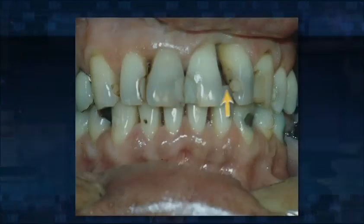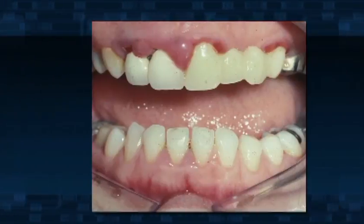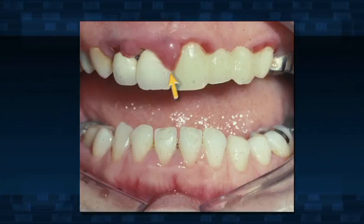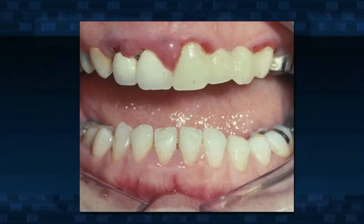Some form of gum and bone disease is present in the mouths of most adults. Gum and oral bone diseases are usually painless and slowly progressive, so you don't really know they're there. Usually you see red, swollen, and inflamed gums, bleeding on cleaning your teeth, flossing, or eating hard foods, looseness and spacing of teeth, and bad breath.